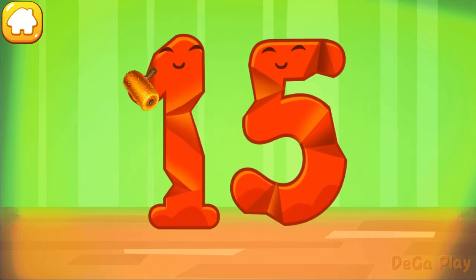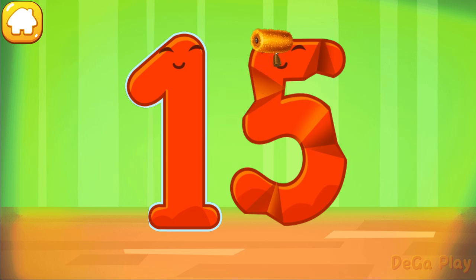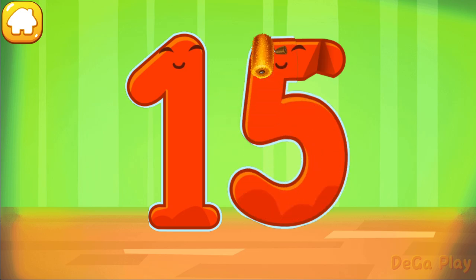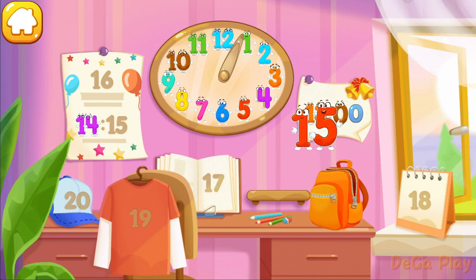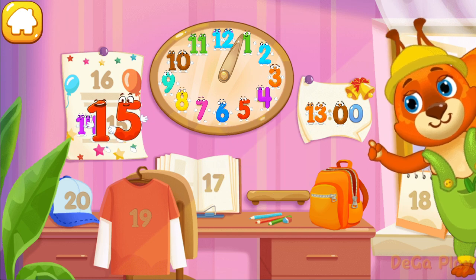Smooth out the number 15. Cool. Put the number 15 in its place. Great.